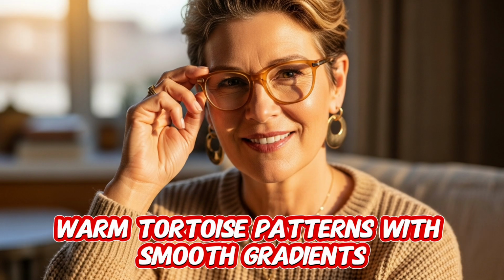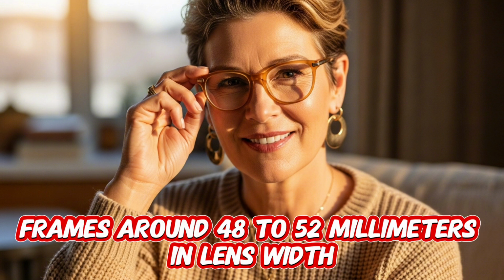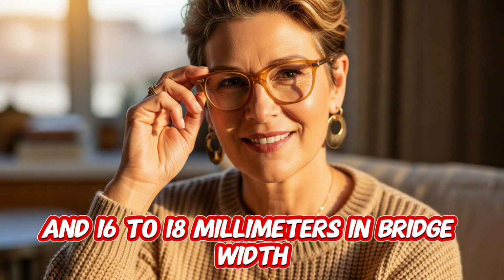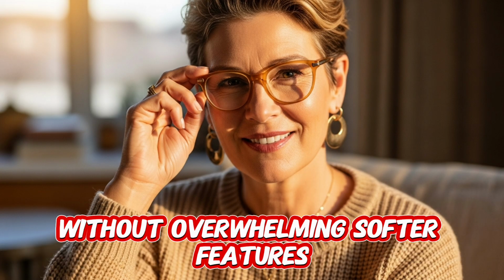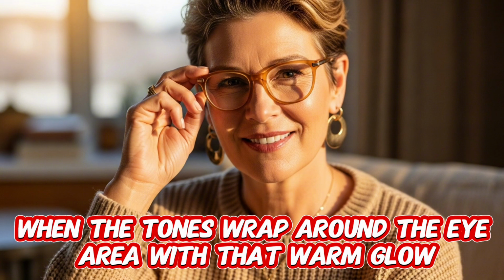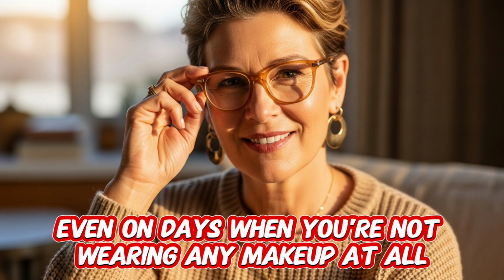Warm tortoise patterns with smooth gradients, not choppy patches, bring a natural harmony to mature skin. Frames around 48 to 52 mm in lens width and 16 to 18 mm in bridge width tend to sit comfortably and flatter most mature face shapes without overwhelming softer features. When the tones wrap around the eye area with that warm glow, it creates an effect that feels almost like natural illumination, even on days when you're not wearing any makeup at all.